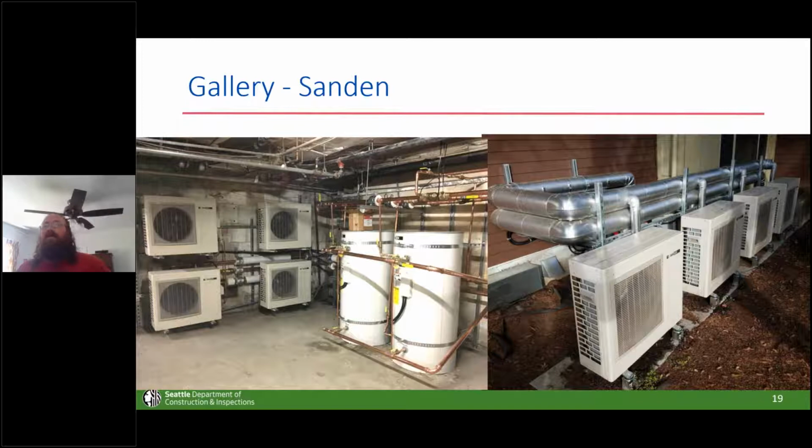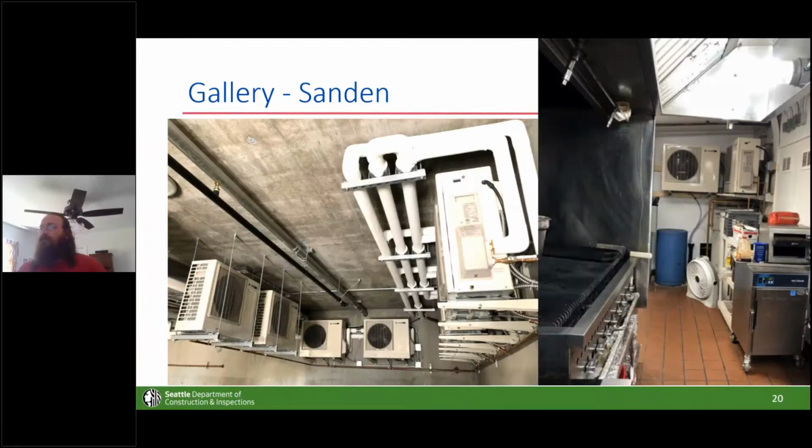Let's go ahead and go to the next slide, please. All right, so you can see they can also be suspended. One thing to keep in mind is having them accessible for maintenance and things like that. This one on the left looks like a person lift would be required. Sorry, getting a little bit of jitters for some reason. But they're not ductable. These units are blowing right into the atmosphere that they're in.